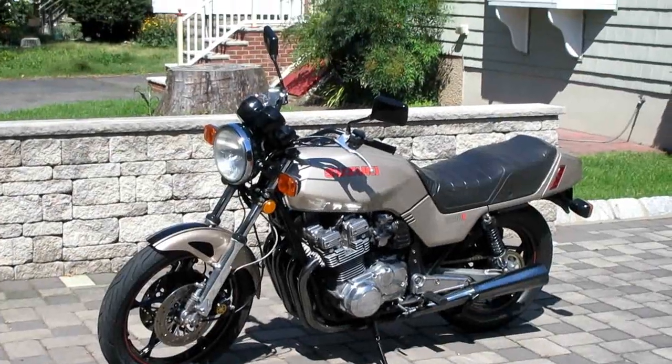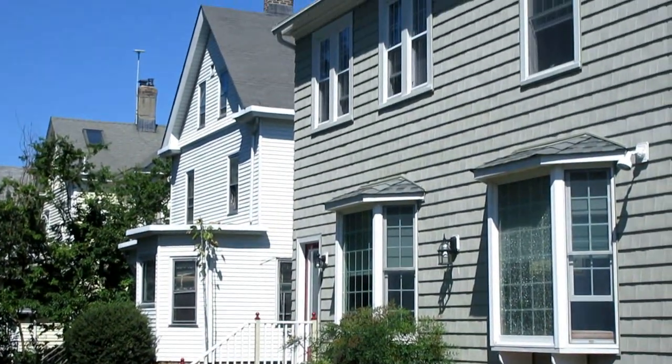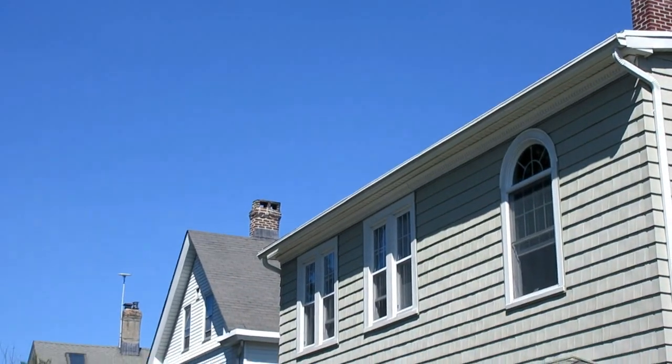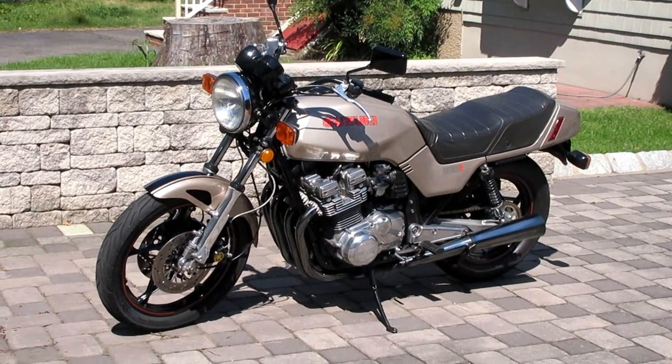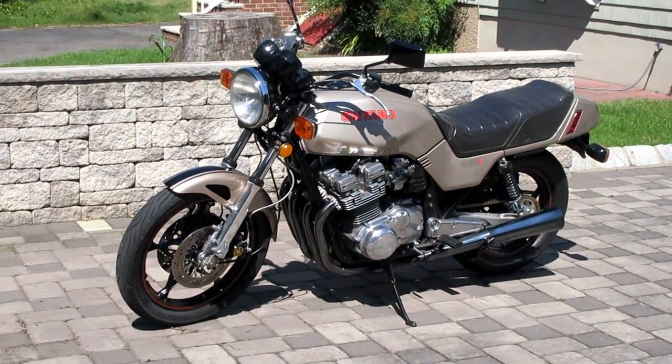Well, we did have a really nice ride, and sad to see that flood damage on the way out there, but when you live in a flood zone, it's a tough thing.